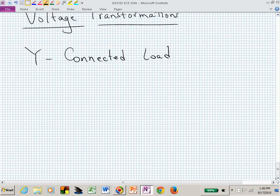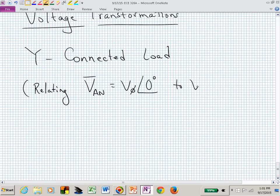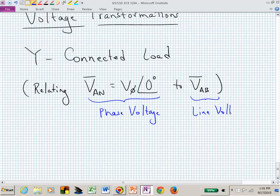In this Y-connected load, what we are trying to do is relate V sub A n, which we will label as V sub phase or V sub phi, and we will just go ahead and let that be the reference phasor, to V sub AB. Here is our phase voltage in a Y-connected load, and this V sub AB is our line voltage.